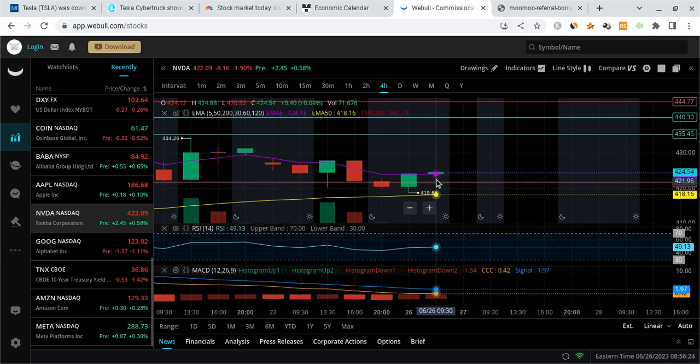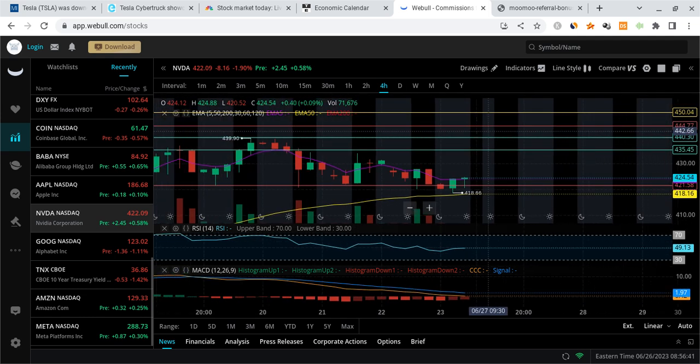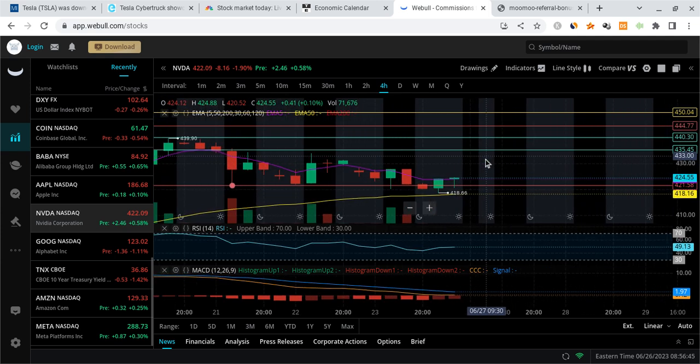If it does break above 425 and hold it, we could see it try to go for this gap fill at 430, which was from the pre-market. And then after 430 comes 433 to 435, then comes 440 after that. I'm going to be careful with this. As of right now, at the time I'm recording this, it is looking more bearish, but that could change depending on news and how it opens.